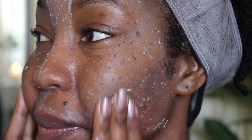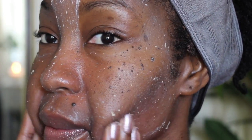It has a really nice scent to it. It's thick, which I like. I really love thick products, and you should definitely try it if you're looking for an exfoliant paste.